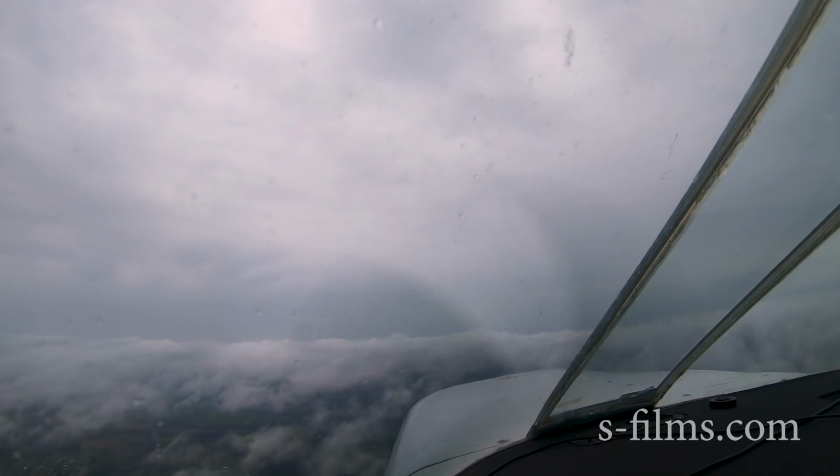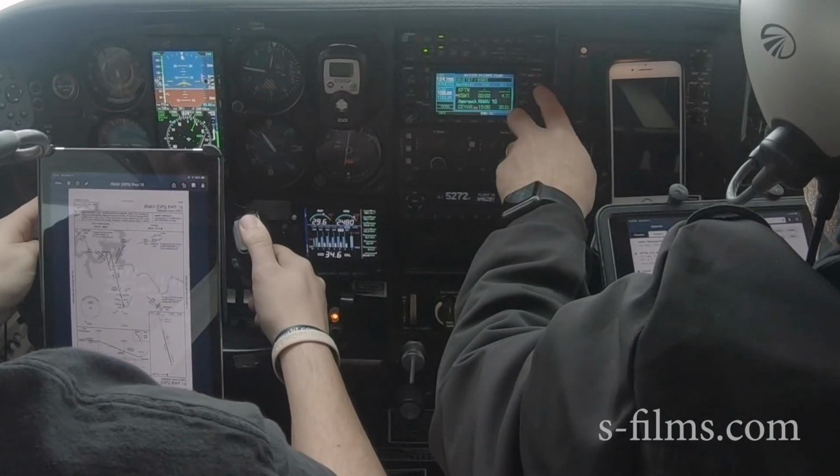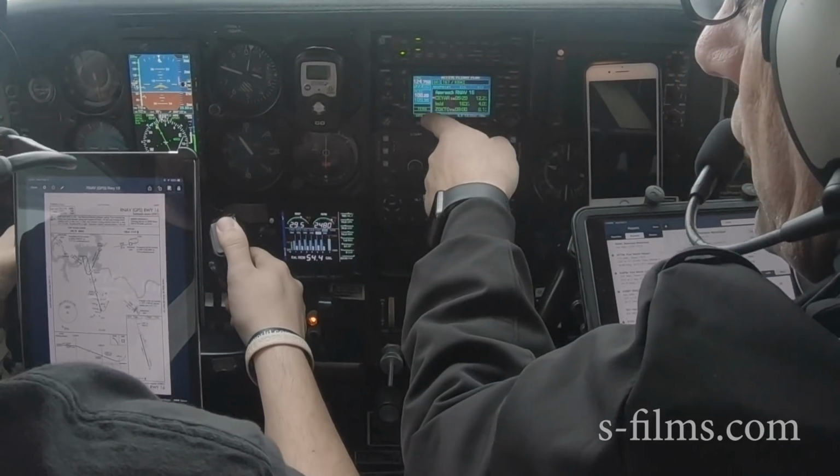I need to get my, there we go. There you are? Yep. Okay, I'm loading and activating that into your GPS. You're now direct on your GPS.